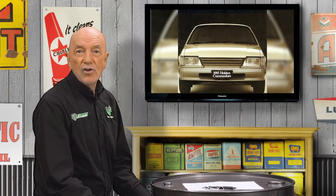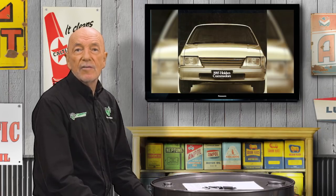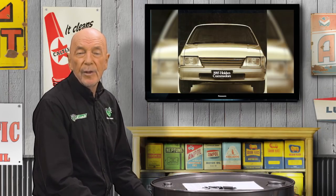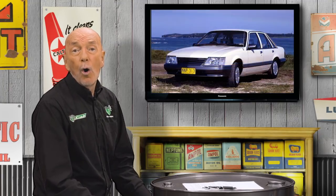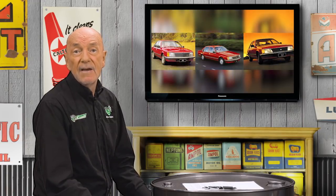The VK range, launched in March 1984, was the first serious rework of the Holden Commodore since its introduction on the 26th of October 1978. While the VK retained the platform and key dimensions of its three predecessors, VB, VC and VH, its new six-window glasshouse made it look bigger, not only on the outside, but also from the inside looking out.